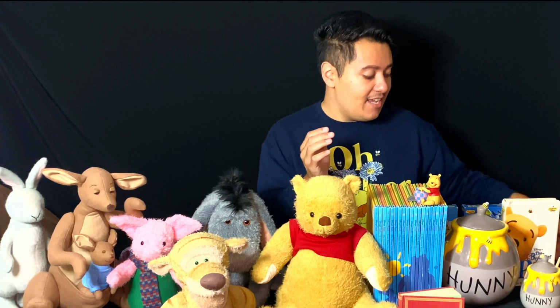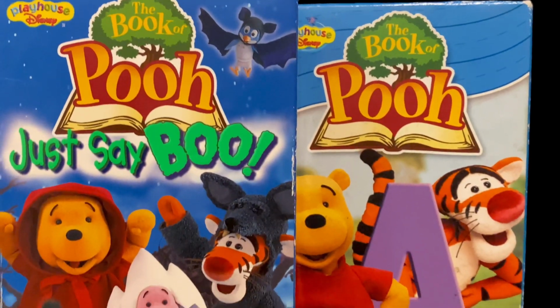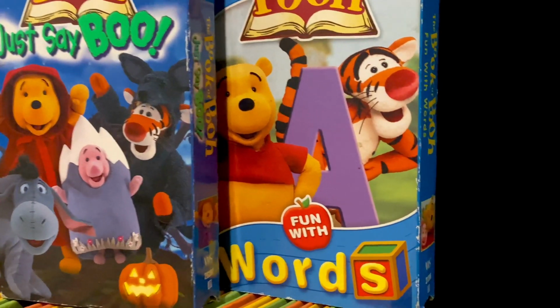It had a couple movies, and the Playhouse Disney actually released quite a bit of VHS, yes, my 90s kids out there, of the episodes for Halloween, Christmas, and a couple of learning shows. I think that Winnie the Pooh has always taught us lessons in a very fun, interactive way that's not so much in your face, but you just learn from the characters, because every character in Winnie the Pooh has a personality, and I think that is very true to the traits of people.